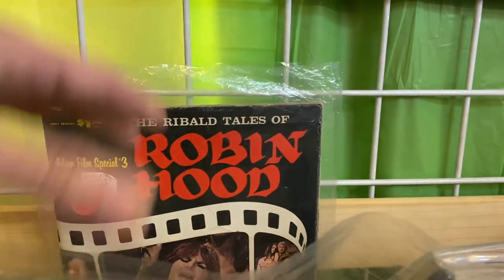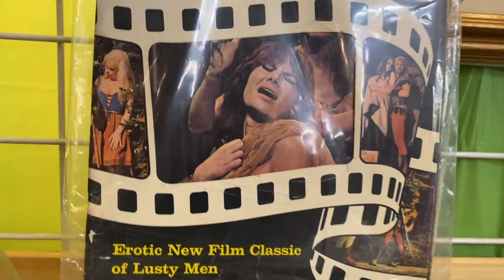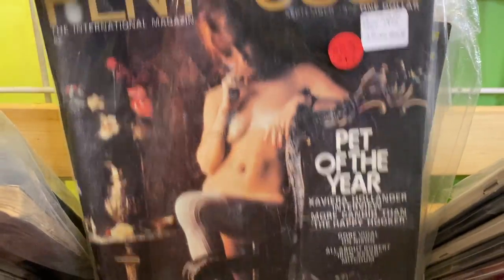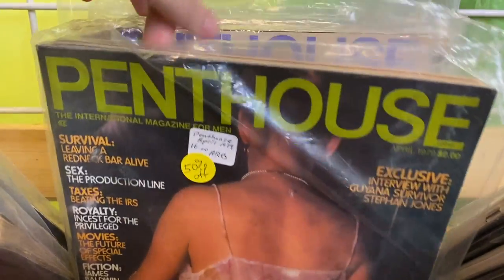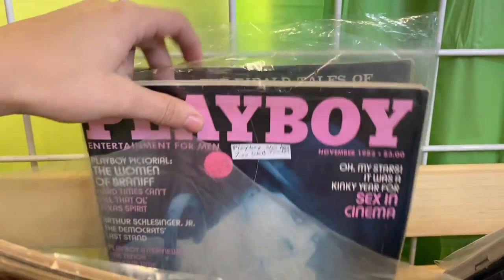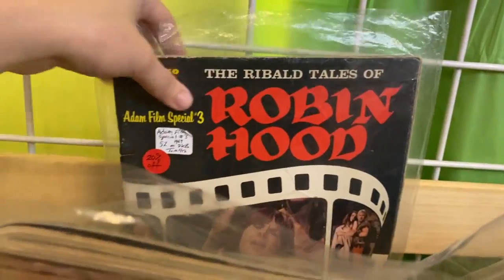Vintage adult Robin Hood. Oh, so it's like Robin Hood porn stuff, like erotic Robin Hood porn. Okay, this is only for the adults that are watching. Penthouse, Penthouse. I like that Robin Hood one. That was pretty cool. That's funny. Robin Hood. Oh, save me.